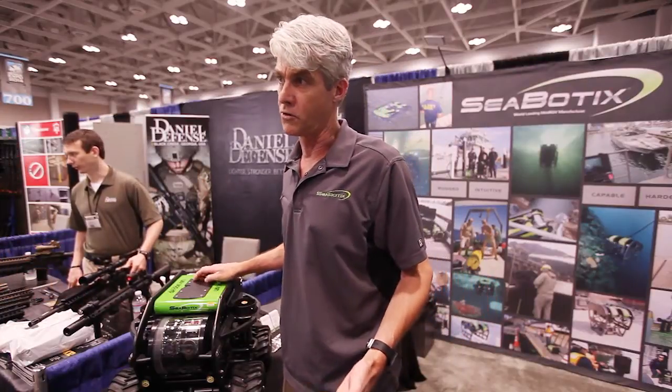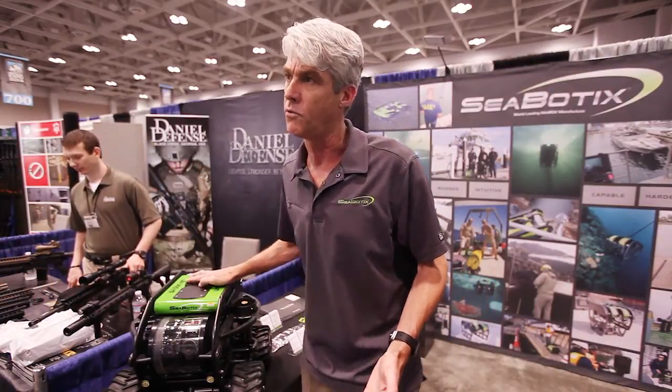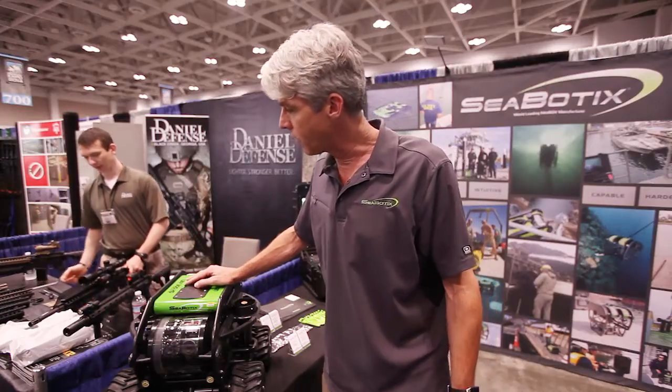Some of the systems we are now offering with what we call Smart Flight, which is a semi-autonomy package that allows them to return to targets by pushing a button or hold station or have auto height or do waypoint navigation. We have a very unique system.